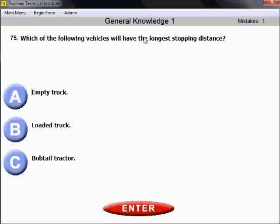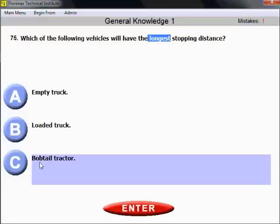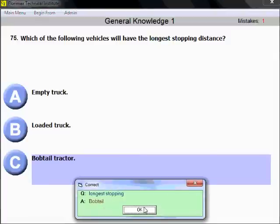Question number 75. Which of the following vehicles will have the longest stopping distance: an empty truck, a loaded truck, or a bobtail tractor? The correct answer is C, bobtail tractor. Why? Because the bobtail tractor is the lightest one. It's not loaded and not hooked to the trailer, and its suspension system is designed to work under a heavy load. So when it is not hooked to the trailer, you cannot use the full power of your brakes, and that's why it has the longest stopping distance. Please remember: bobtail, longest.